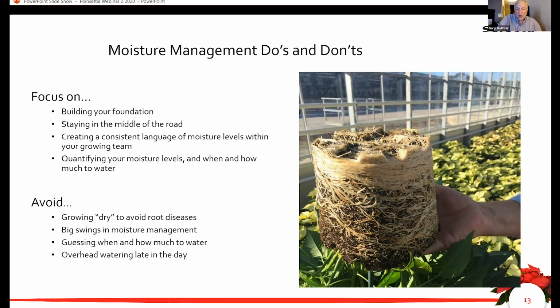Absolutely. I think this is basically phase one of a theme you'll hear repeatedly today: your best approach to managing your disease issues is managing your moisture in your environment, be it the moisture in the media or moisture in the air, versus becoming, you know, addicted to a chemical approach. Poinsettias are sensitive and they're easy to mess up with chemistry too.